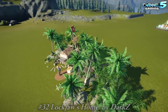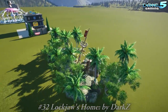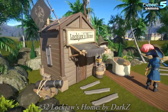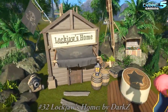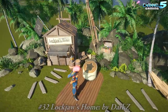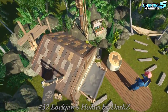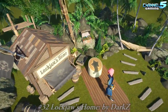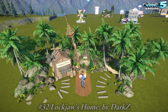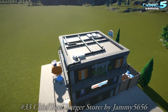All right, here we have Lockjaw's Home, created by Dark Z. And this is another entertainment point with scenery. Lockjaw's little house, it's a little tiny shack. I would imagine him to have a much more elaborate house, maybe a pirate ship of some sort. But it's kind of a cute idea knowing that he's got his own little tiny nook buried away in the corner of the jungle. Very fun. All right, next up is the Chief Beef Burger Store, created by Jammy.